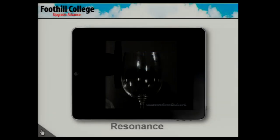Now, while I clean glass off the stage, Frank is going to show us a video of a wine glass shattering in slow motion. That demonstration, I get excited every time that wine glass breaks, because it is tough to do. That's the hardest one we do, and this is why. Let's take a look at the super slow motion video.